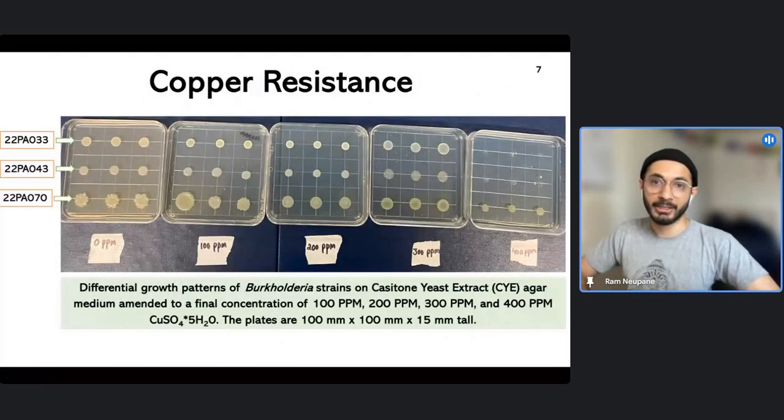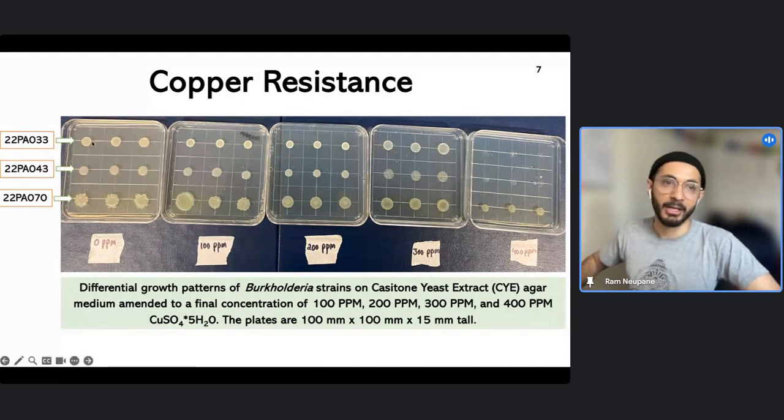Then I moved on to the copper resistance of those bacteria, more specifically Burkholderia strains. First was to just screen whether these bacteria were resistant or not. For this, I used media amended with different concentrations of copper sulfate pentahydrate in a range of 100 ppm, 200 ppm, 300 ppm, and 400 ppm. These are 3 bacterial isolates we isolated from Pennsylvania. And you can see how they have a differential growth pattern at different concentrations.